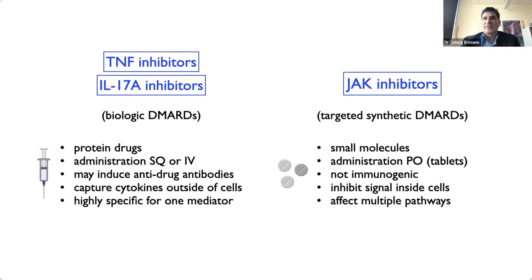The JAK inhibitors inhibit an enzyme called Janus kinase, and there are four types of them. These JAK kinases are downstream and play a role in multiple signaling pathways of multiple cytokines. So the JAK inhibitors are more promiscuous, in that they affect multiple signaling pathways.